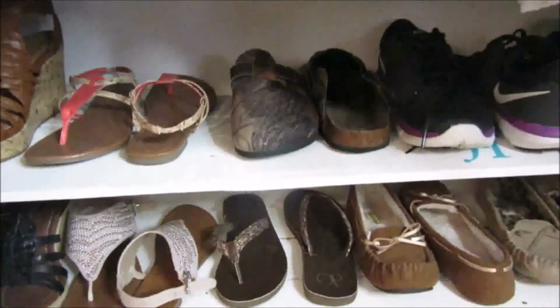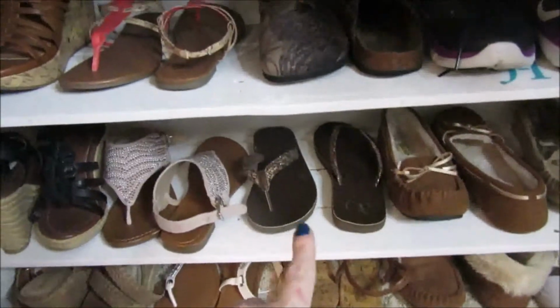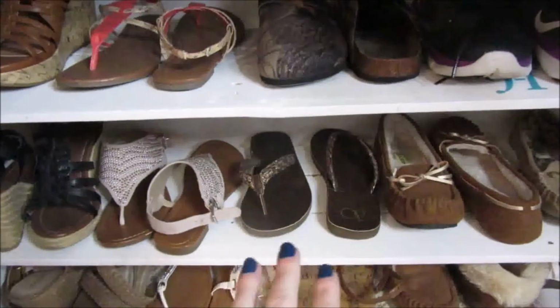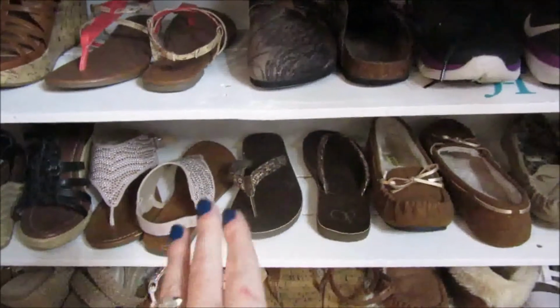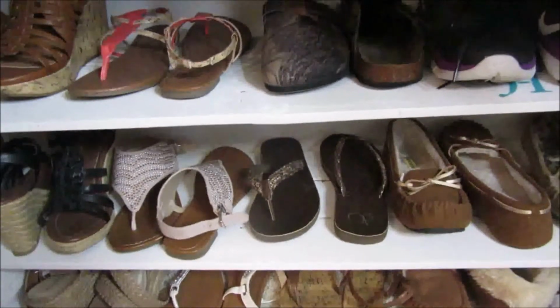And then we kind of move on to different types of shoes. I still have another thong pair of sandals there. A little bit nicer flip-flops. So if you're going somewhere and you want to wear flip-flops, but it's not really a fancy place, but it's semi-fancy. I know you guys are like, what? In the South, flip-flops are fancy, okay?